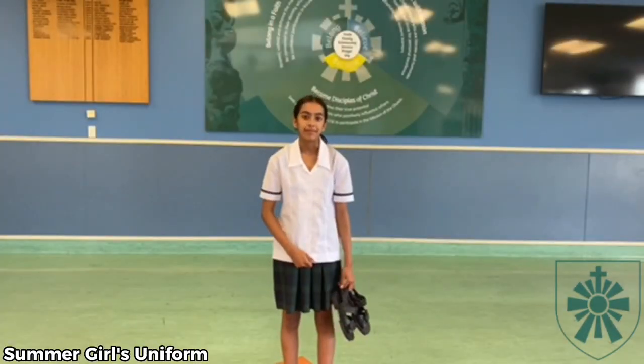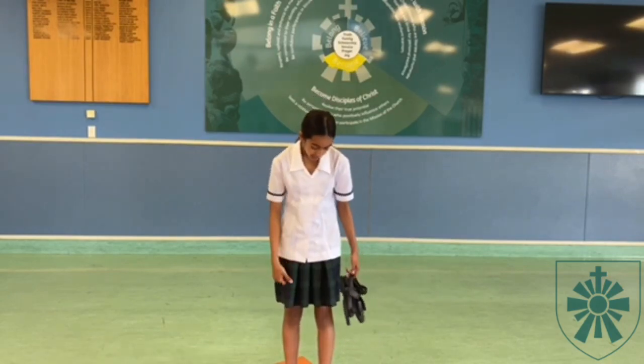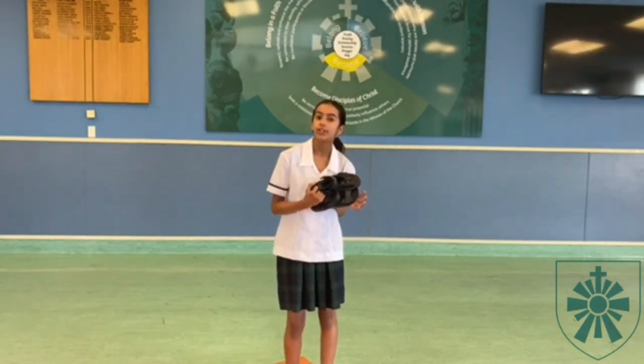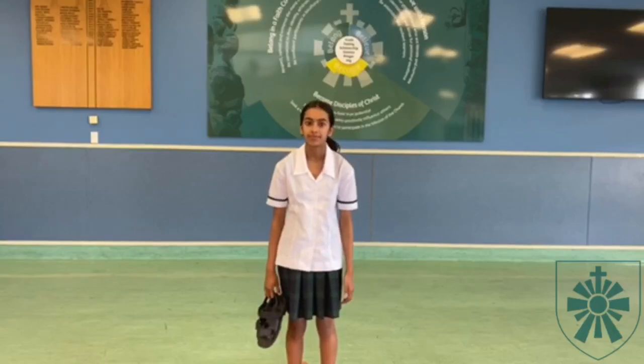This is the girls' uniform. It includes a white button-up shirt which says AC on the collar. Uniform also includes a green plaid skirt, and for the footwear you can either wear these sandals or you can wear black leather lace-up shoes with white ankle socks.